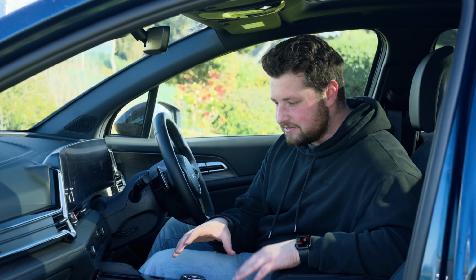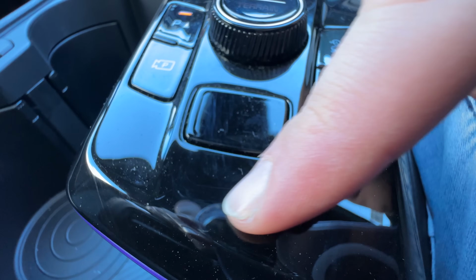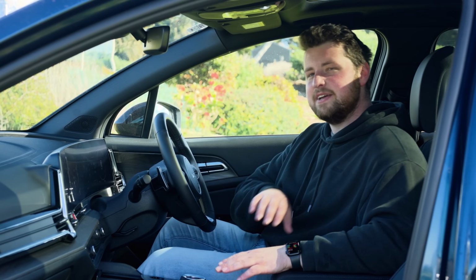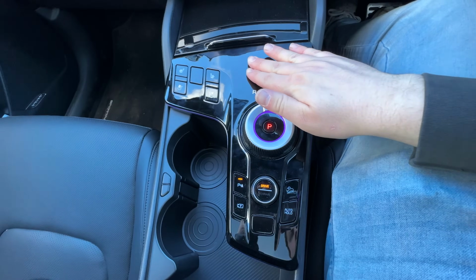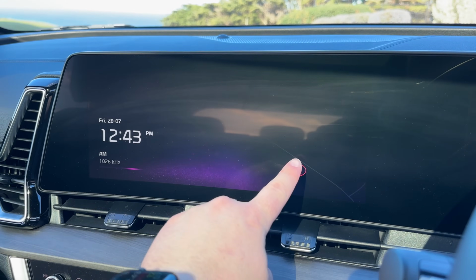So what are some of the negatives, and why would I not choose this GT line? Well, first of all, it's this piano black here. It's so dusty and just gross. Finger smudges, just like you would expect, right? I don't know why manufacturers keep doing this. That's a minor complaint. The thing I've kind of just started really disliking is actually this screen here.